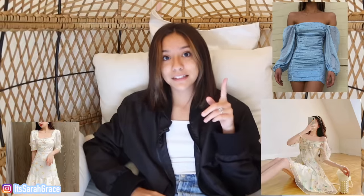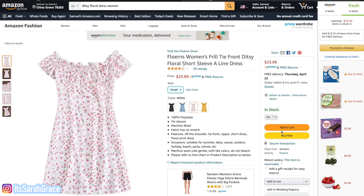Okay, I already know what to get Sarah on this because Sarah always talks about these types of dresses. They're called ditzy floral dresses. She likes those type of dresses. I'll put some pictures on the screen. I definitely see her in this white one. I think it would look so cute on her. So we just add it to cart. Let's move on to the next category.